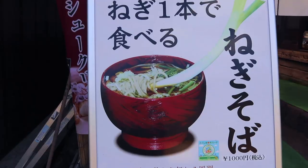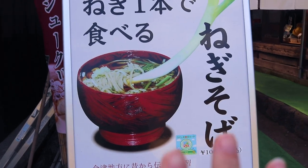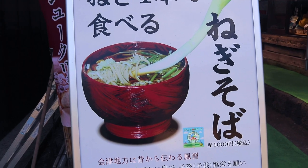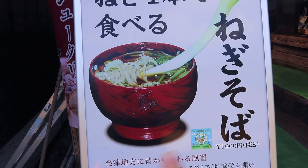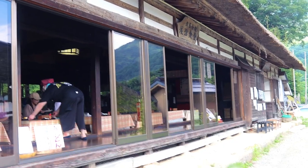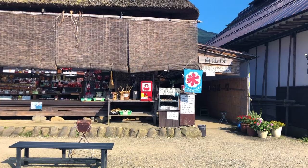What is he doing? Also, negi soba is really popular here. I'm not gonna get it today, however, because I had a lot of sushi. But I would get it if I wasn't full. So they have this nice restaurant here where you can enjoy some like udon, and so they have some other stuff on their menu as well. And then you can actually enjoy the view while you eat.